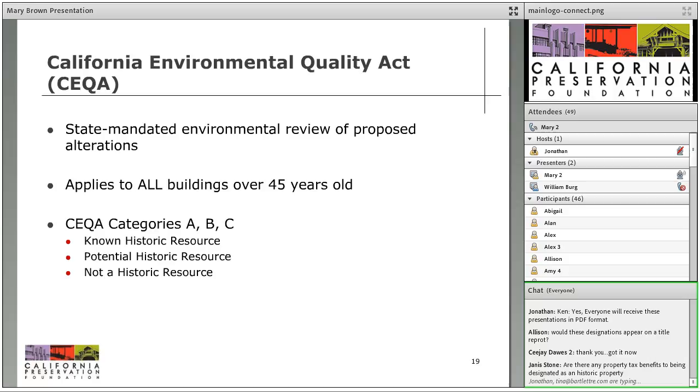The Planning Department, in order to identify the different types of buildings, has created CEQA categories of A, B, and C, and those are automatically defaulted in our database, which I'll show you in a moment. So there are three types of CEQA categories in San Francisco: known historic resources, potential historic resources, and buildings that are identified as not a historic resource.